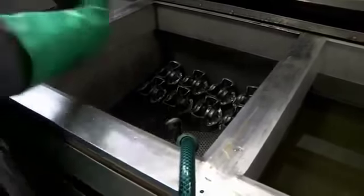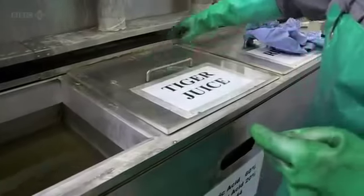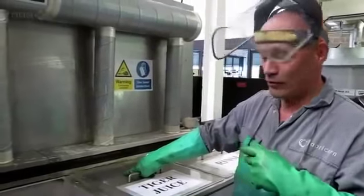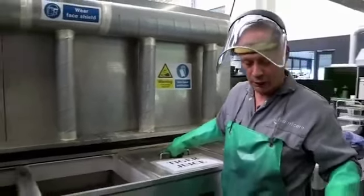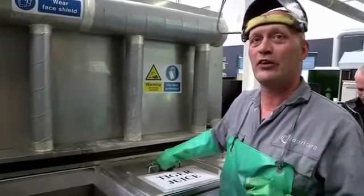They're placed in acid for 4 minutes and then washed off before they go into another of Sean's special solutions. In here we have tiger juice. Put it this way, if I was to put some on the concrete, we'd see bubbling and it would disappear down towards the centre of the earth.